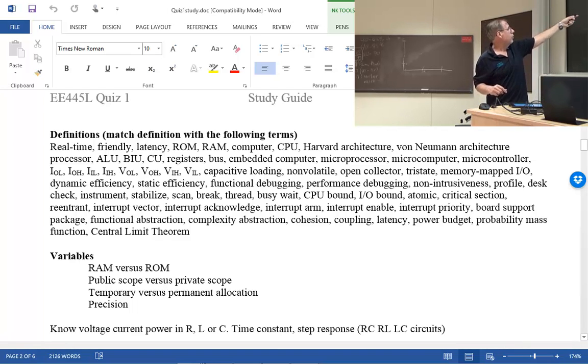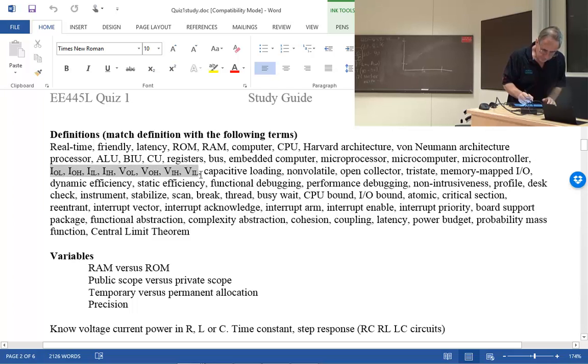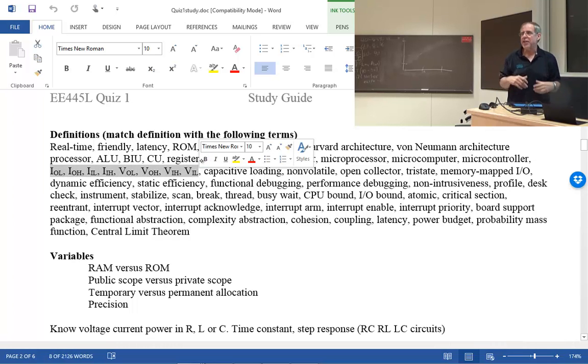I almost always, if anybody looked at any old exams, I almost always ask this question. In other words, what do these mean? How do I use them? Can you connect this to that? Okay, that's where those inequalities were worked at.